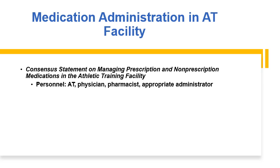So outline your personnel. Review all the roles involved, and we've discussed this: your athletic trainers, your physicians, pharmacists, any appropriate administrators, and who is all involved in that. So it's important to outline those things.